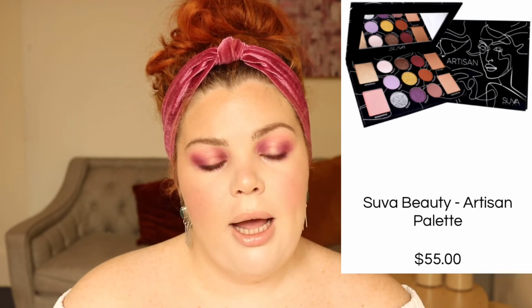And then lastly, they have the Zoeva Beauty Artesian palette for $55. Now this isn't a new palette to Zoeva, but we haven't been really able to access Zoeva very easily. So Discount Beauty Boutique is a stockist for Zoeva, which is awesome.